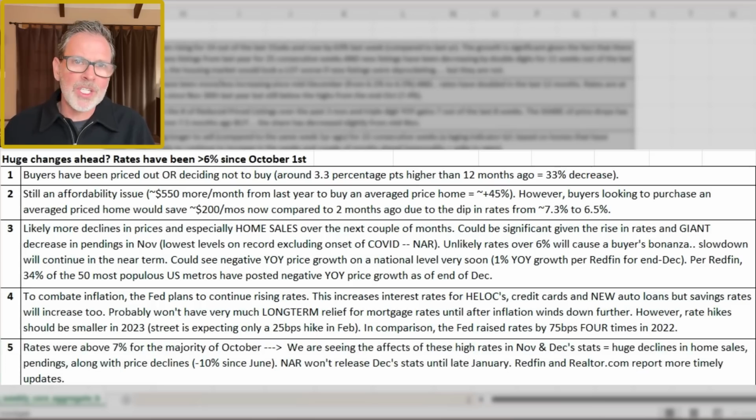And number 5, mortgage rates were above 7% for the vast majority of October. We're seeing the true effects of these high rates in November and December stats. We're seeing huge declines of closed home sales, huge decreases in pending home sales, and also decreases in prices as well. So according to data from Redfin, the median sold price in the US has decreased about 10% since June of 2022. And by the way, the National Association of Realtors will not have December's data until late January here. That's actually why I really like Redfin as well as Realtor.com's more timely updates for the US housing market.